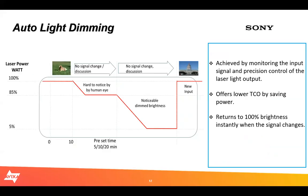So auto light dimming is a function that detects the input signal and controls the laser light output. You can see on the y-axis here, this is laser power in wattage, and on the x-axis is time. The graphic shows a presentation of a dog in the field being shown, and after about 10 seconds of time, it slowly starts to decrease the output power of the laser.